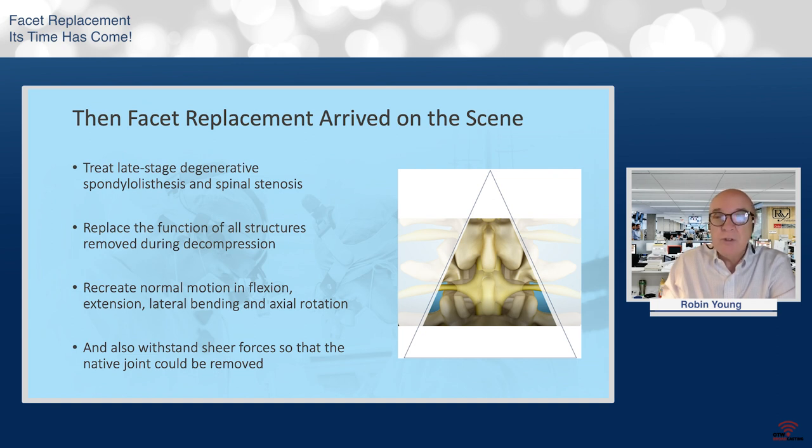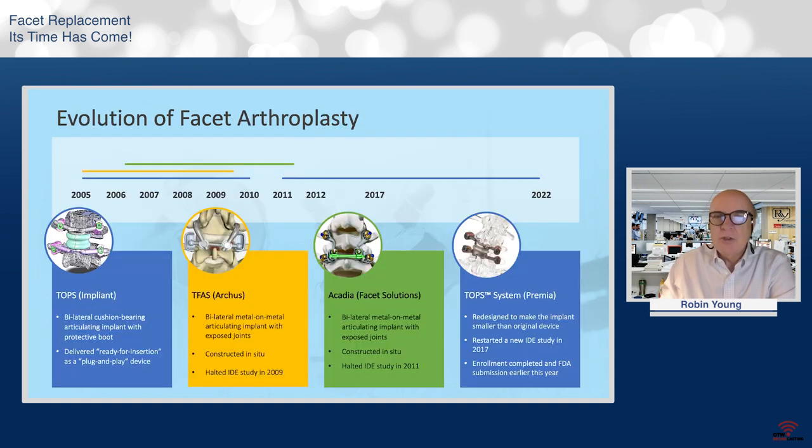The next generation of posterior devices recreated normal motion in flexion, extension, lateral bending, and axial rotation, but more importantly, to withstand shear forces. Three devices emerged around the same time: TOPS from Impliant, TFAS from Archus, and the Acadia from Facet Solutions. The TOPS system was the first facet replacement surgery performed in the world by Dr. Luis Pimenta in Brazil in January 2005.